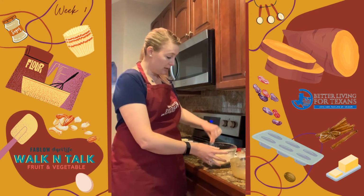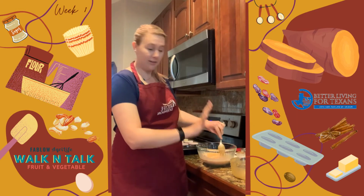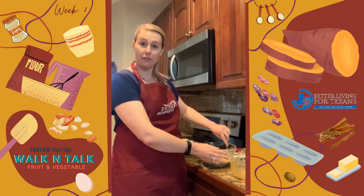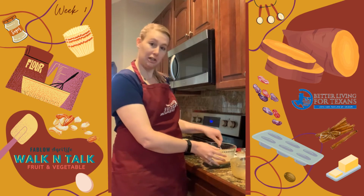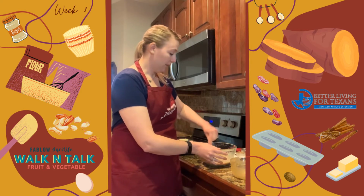So let me tell you, this recipe is really, really good. It's even husband approved. My husband tried it last night and he was very surprised. He was like, this is really good. So it's a winner, definitely.